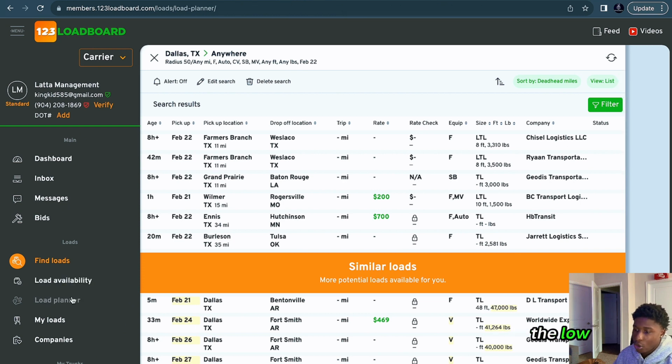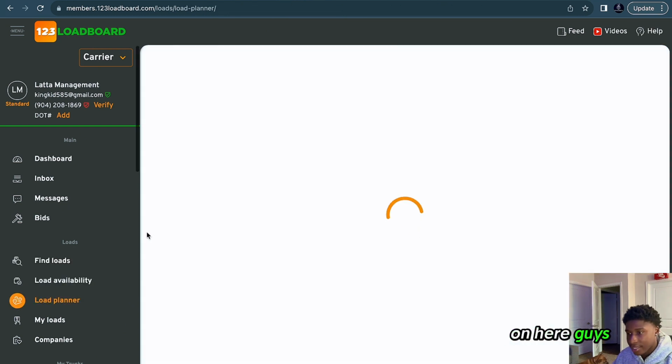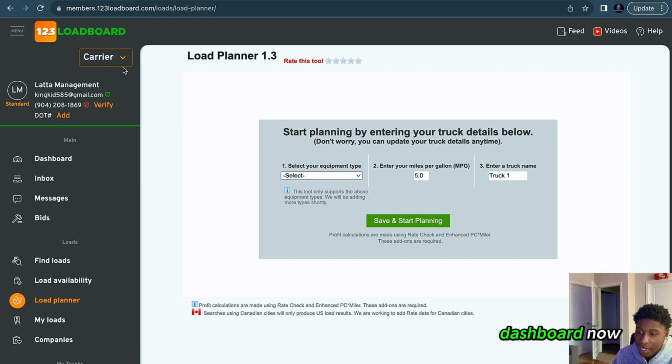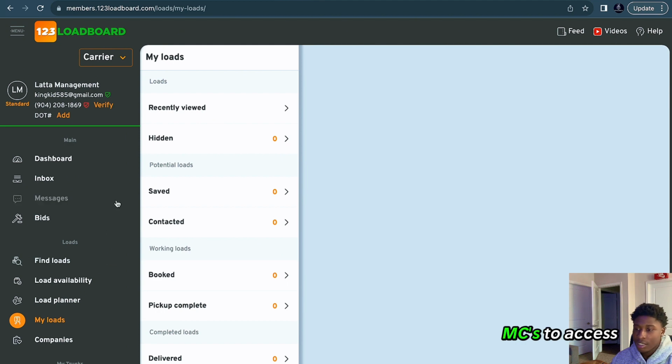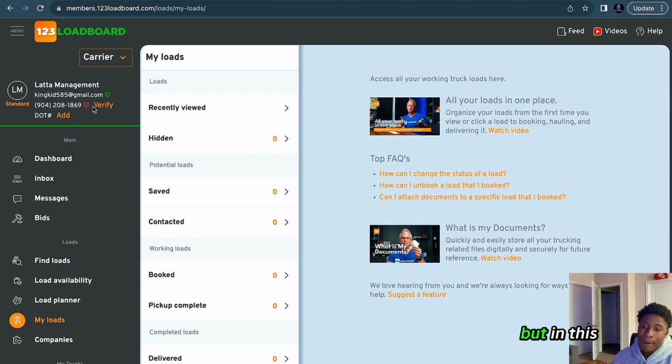So you have the load planner as well on here, guys. And this is for the carrier dashboard now. So if you are a dispatcher, you don't need your own MC to be a dispatcher. You could simply just use one of your carrier's MCs to access this load board. But in this case right here, guys, you don't even need your own MC on the 123 load board. You don't need an MC to start looking at these loads.